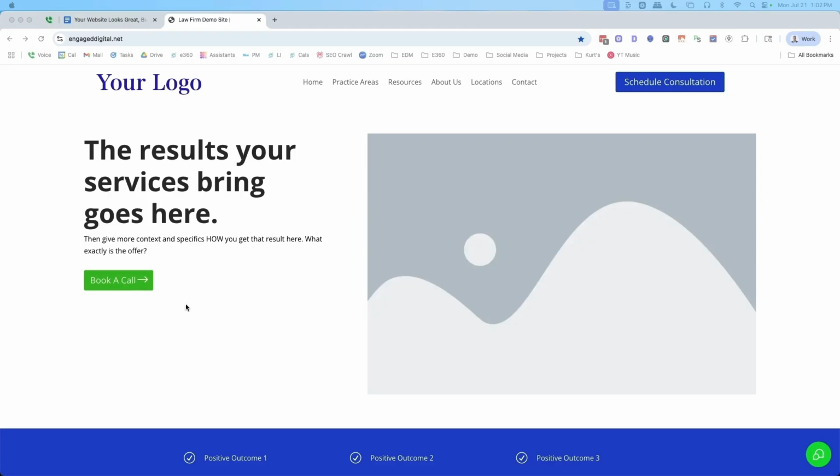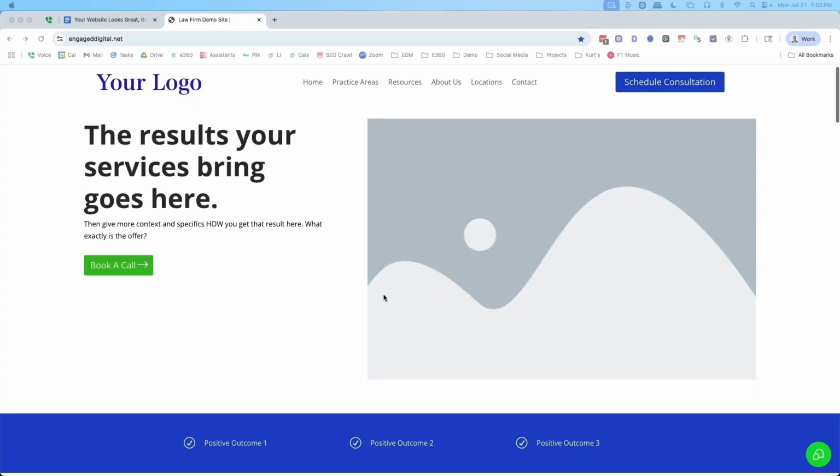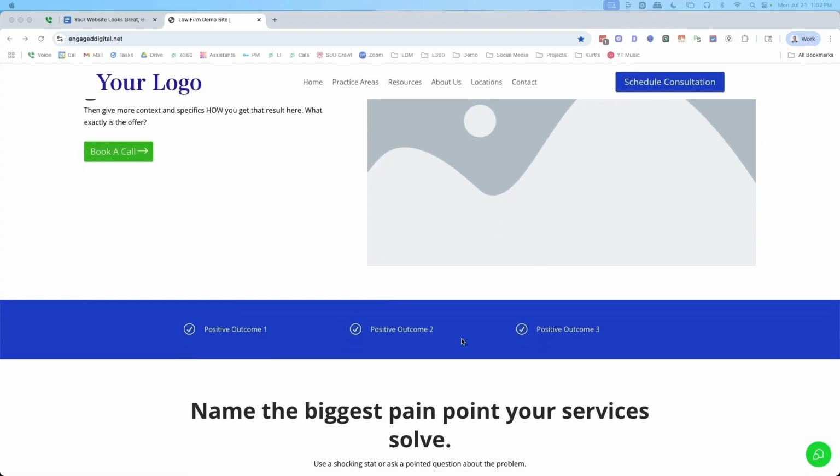Some people like using full screen images. That's totally fine. If you have that type of format, or if you want to put a solo image over to the right or to the left, just make sure that these are not stock photos, because people pick those out right away. They're just too generic. If you have a picture of your team or even you to put on this section, that's actually going to help build that connection right from the start. Then you can list 3 positive outcomes right below that.